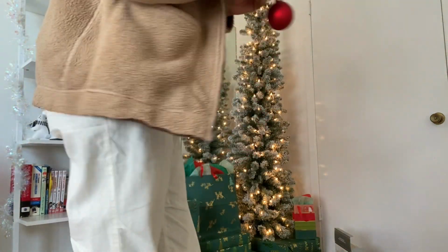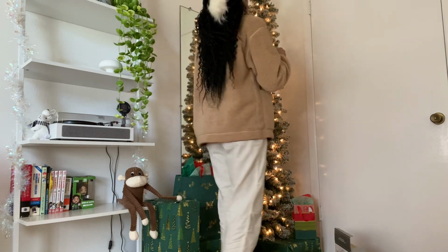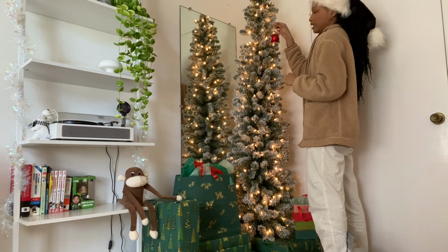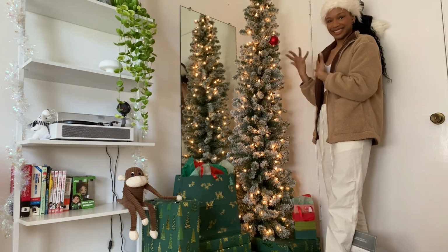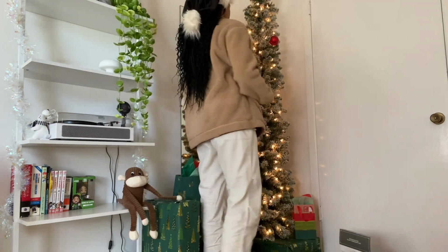Okay, we got one. We got our first ornament of the year. My tree's a little crooked though, but let's not mind that. I think I'm going to put it here. Yeah. See that? She's cute. Ornament number two.